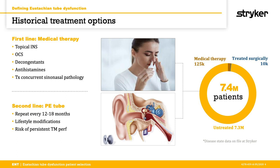Traditionally, the intervention has been myringotomy or tympanostomy tube placement, or PE tubes. But the downsides of this: while it does result in reliable symptom relief, it's also something that's not permanent. It's a bypass, but it's not a permanent one. And generally, the tubes are extruded within 12 to 18 months and may need to be replaced.